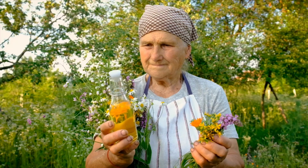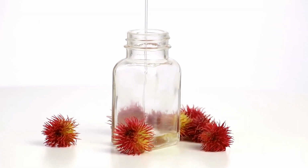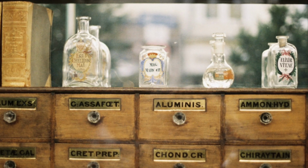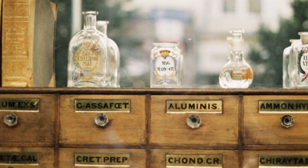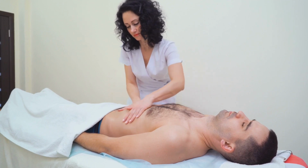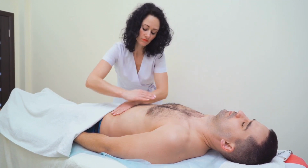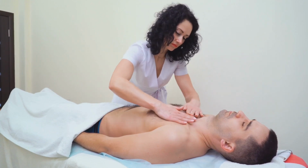So, what is this mixture? It starts with castor oil, a thick golden oil that's been used for centuries. Not just by herbalists, but even in old-fashioned home remedies passed down through generations. Castor oil is known for its anti-inflammatory and circulation-boosting effects, but when you apply it topically, especially to the belly area, that's where it really shines for seniors.